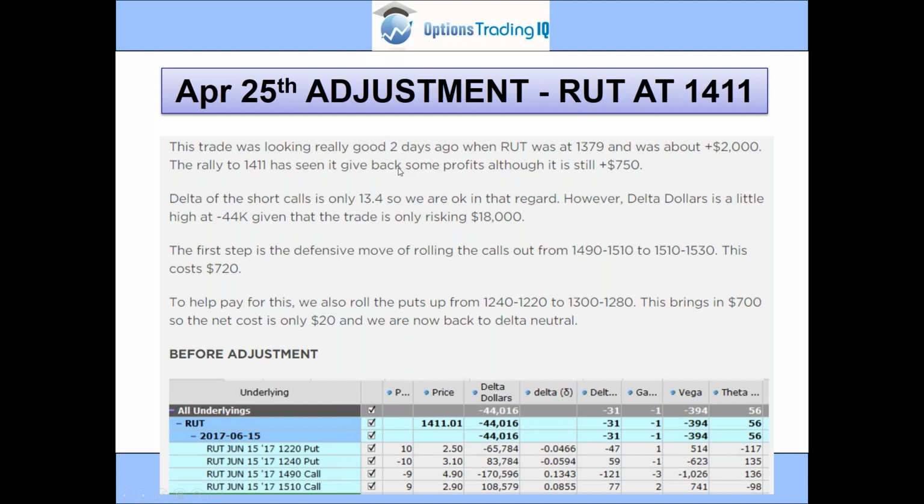We took a bit of a hit in terms of our profit as the market rallied. And because we're in such a low vol environment at this time, it didn't really rally that far. It's only rallied a couple of percentage points and we've lost 1250.